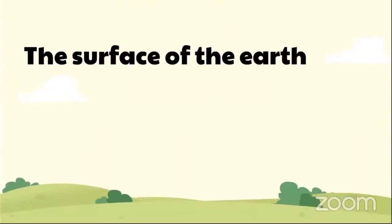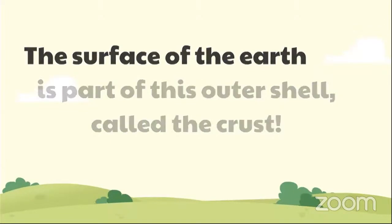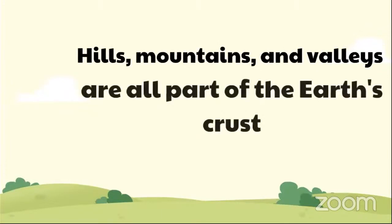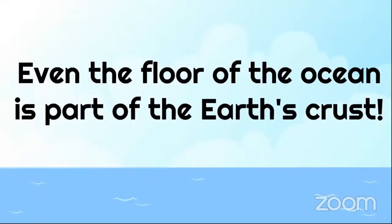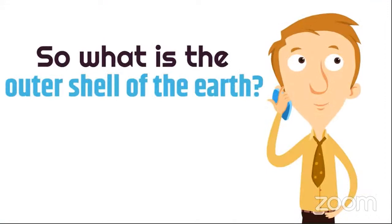The surface of the earth is part of this outer shell. Remember, the outer shell is called the crust. This means that hills, mountains, and valleys are all part of the earth's crust. That means even the floor of the ocean is part of the earth's crust. Woohoo! So what is the outer shell of the earth? Yeah, the crust.